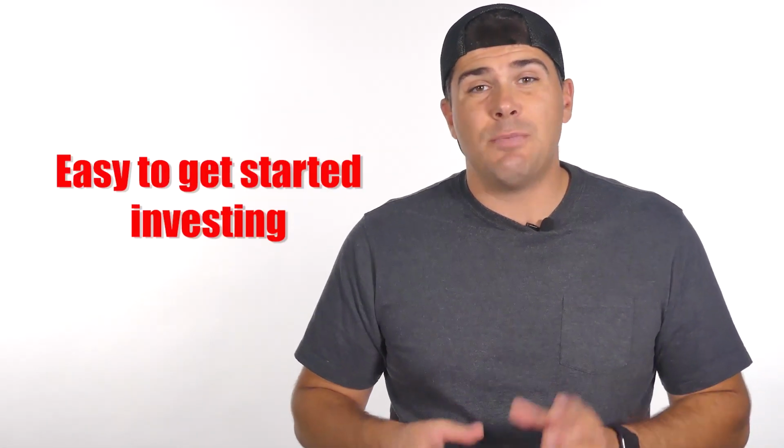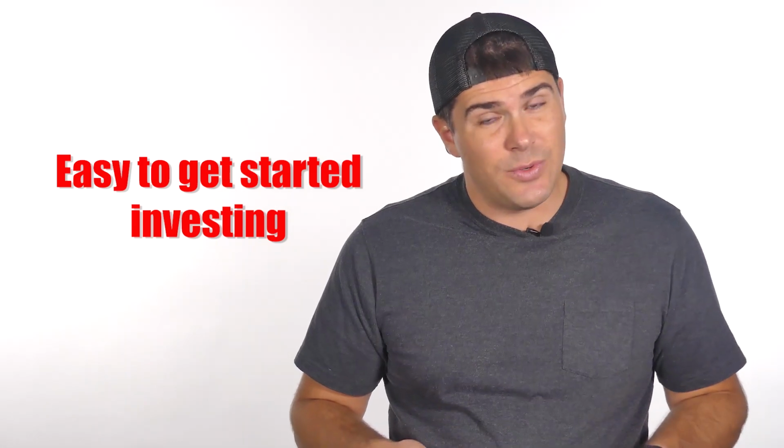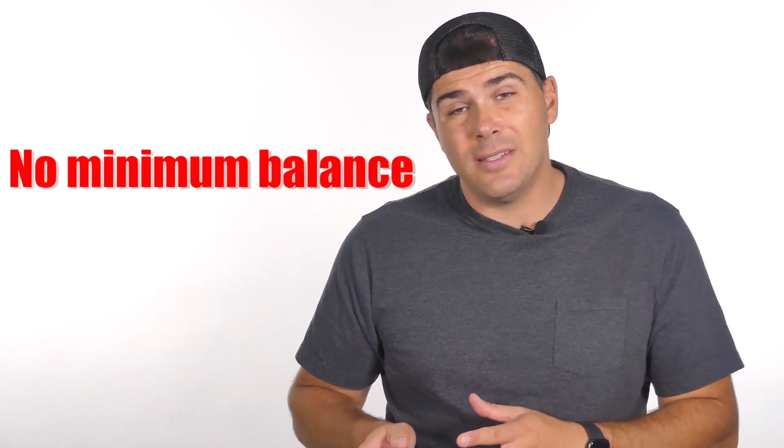So essentially, Robinhood makes it a lot easier for beginners to get started in the stock market, especially if you don't have a lot of money to invest with. Because if you're losing all that money from commissions, then those are just gains that you're losing out on. And that's a lot of money if you don't have a lot of money to invest with as far as a percentage goes.